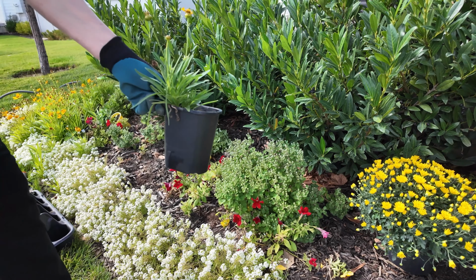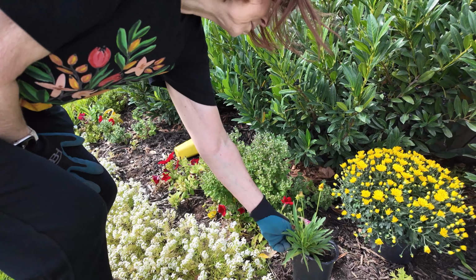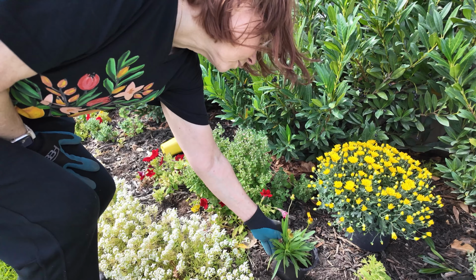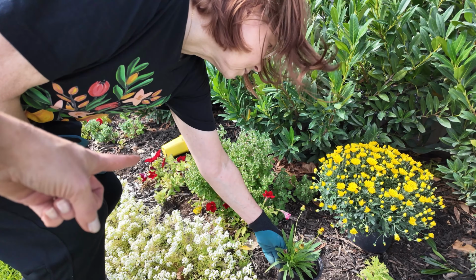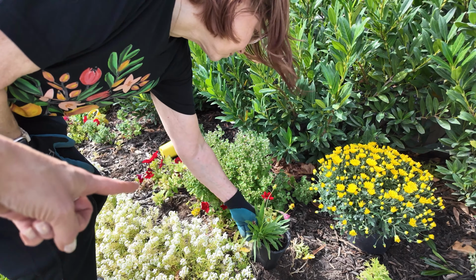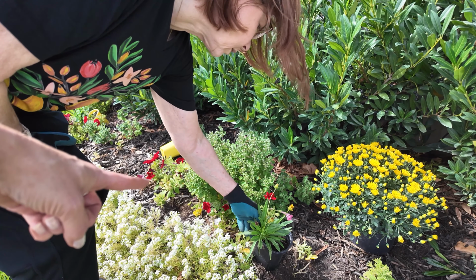And here comes the tick seed. So she wasn't quite seeing the vision. You can see she put it right next to the mum and like right in front of the mum, which also could be really great, except I think it will still be blooming at the same time as this mum. So I want it to move more to her left in between the 2 mums. And that's eventually where we ended up planting it. I wanted kind of a staggered feeling in between those 2.